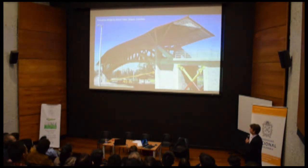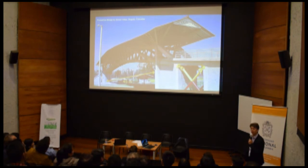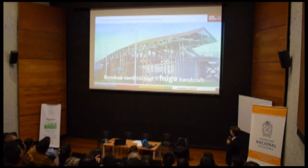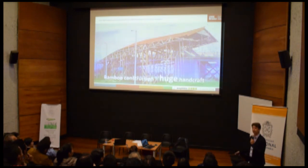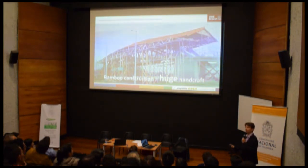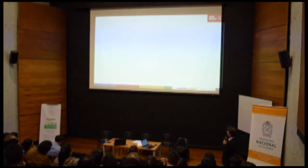A good example of this is the bridge in Autopista Calle Chenta. Many of you know this bridge. About the process of construction, I have a very good friend who describes building with guadua, with bamboo, as a huge handcraft, and that's the best description that I can give. It's a huge handcraft.